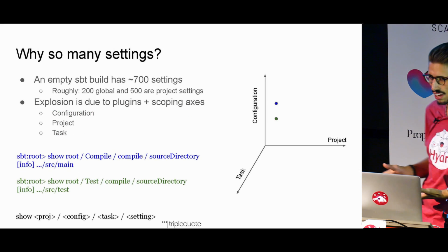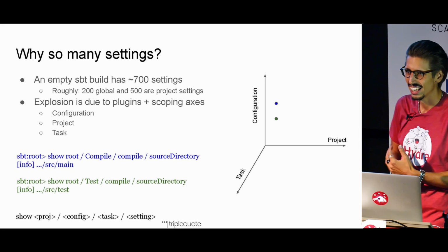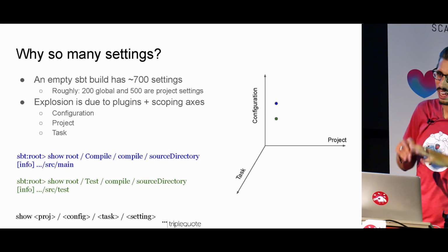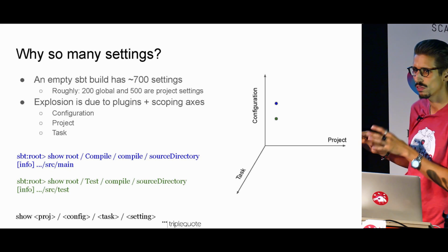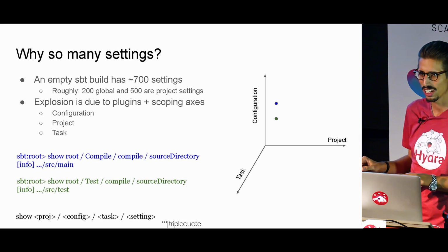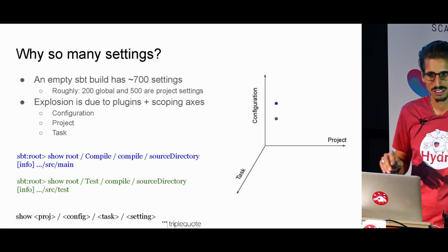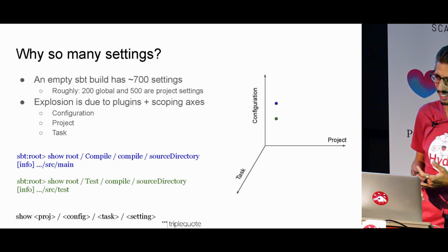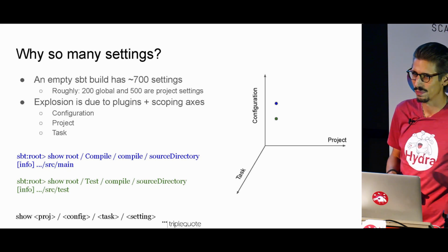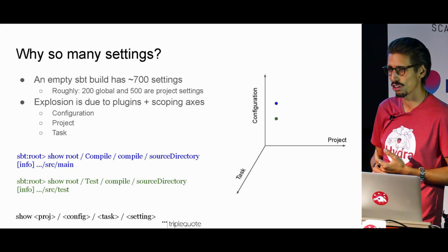But back to settings. So we have 30,000 settings. How do they get there? What I did is I just created an empty project. How many settings do we have in an empty sbt project? I didn't define anything on it, and I had no global plugins and no plugins in the project folder. Turns out I have 700 settings. 200 of them are global settings. 500 of them, roughly, are project settings.